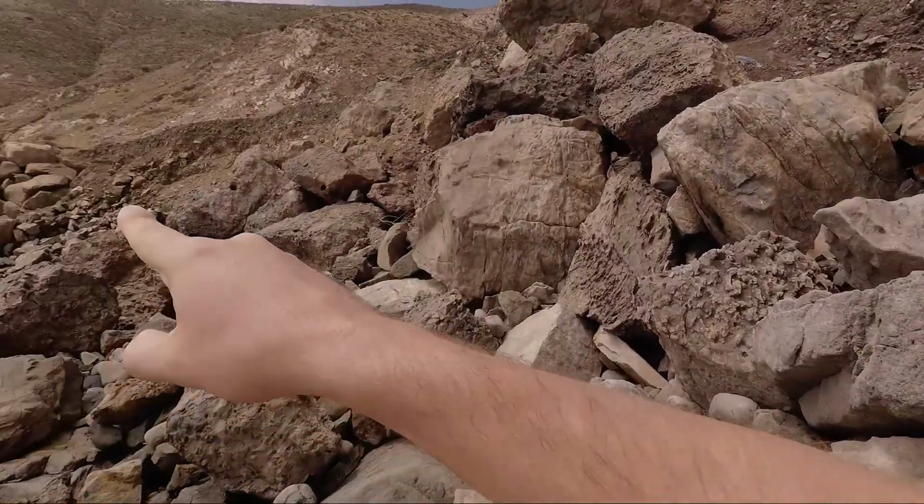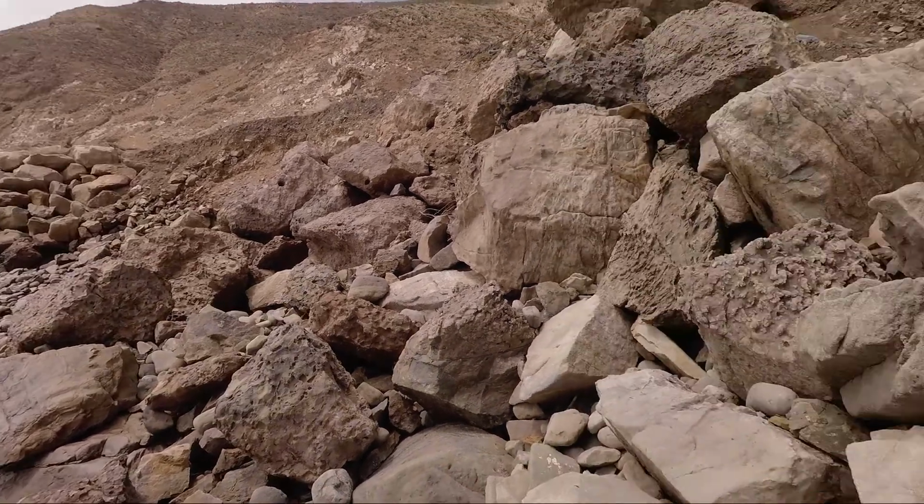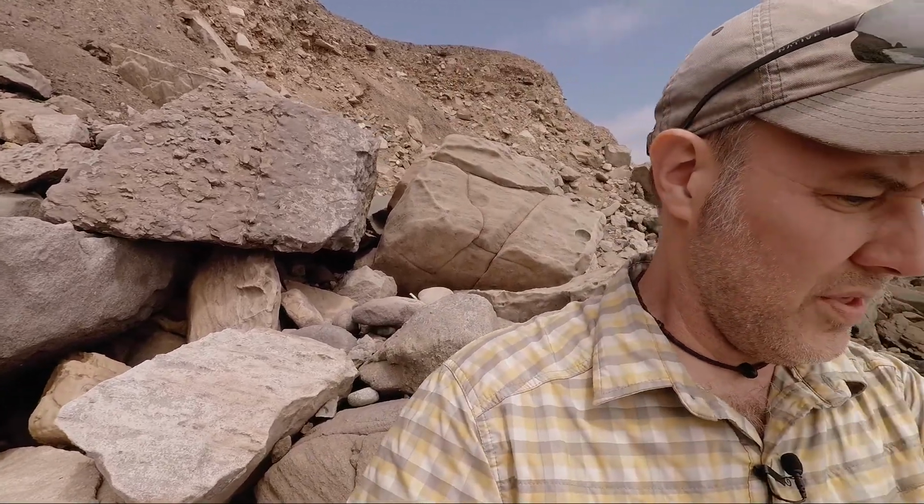Okay, so we found our first shot of the day. Had a little bit of a scramble down Little Rock Ledge over there. Just right on here to where I am, and right in front of me, around this big rock, is some very shiny moss-covered rocks and white foam rushing in.